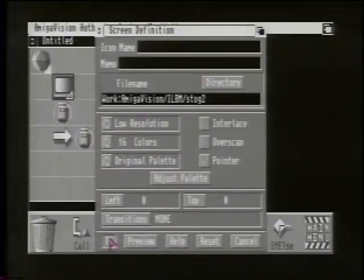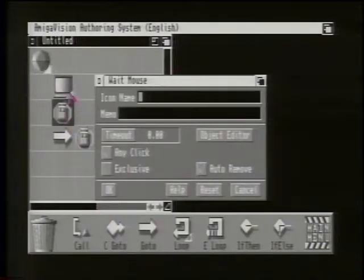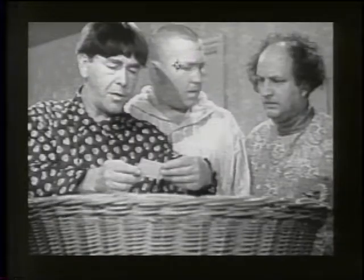Now, if I could just present this and show the image, but to make it interactive by clicking on the mouse command, I can go into an object editor, which allows me to create interactive hotspots on the screen. And here I've loaded the image to preview, and I'm going to add some user interactive hotspots here. We'll start with Curly, and I'm just going to outline him very quickly.